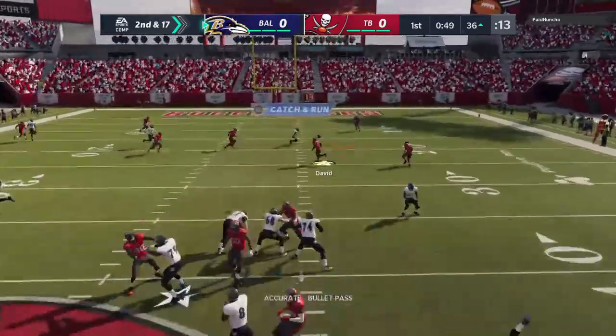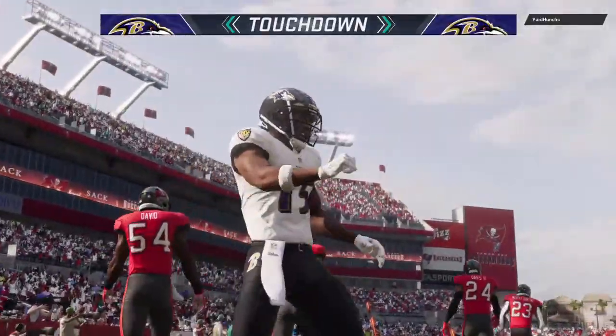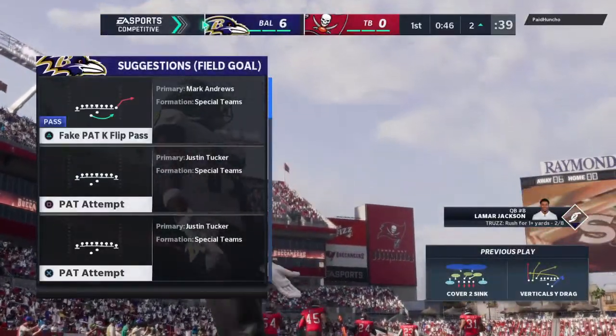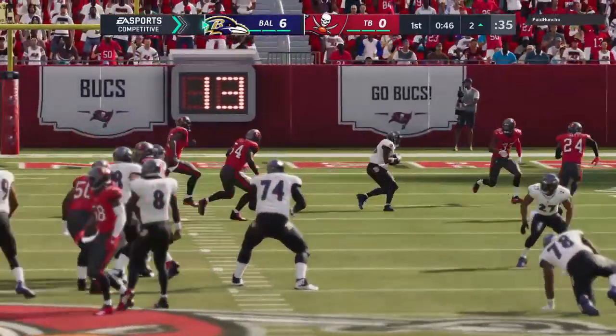From the gun, Jackson. This will be caught by Brown, and he is into the end zone for a Baltimore touchdown. Marquise Brown, 36 yards. And the Ravens have taken the early lead.